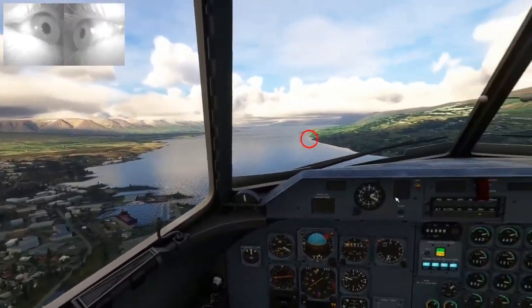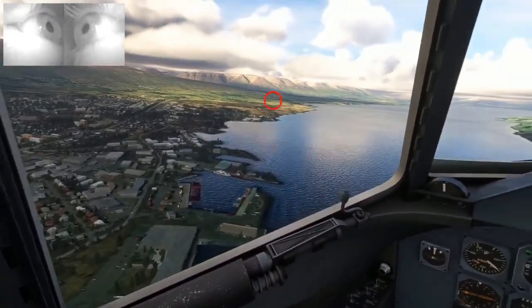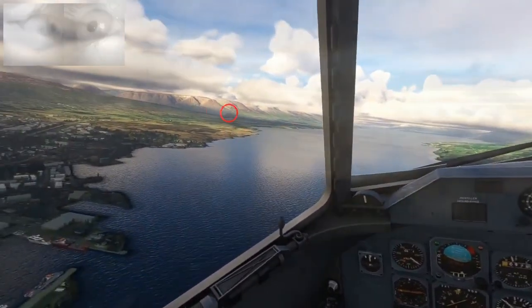Then we're going to start this left-hand turn. So I start the left-hand turn towards Iceland's capital city of Reykjavik. And now we just sit back, relax, and enjoy the rest of the flight.